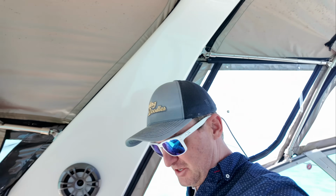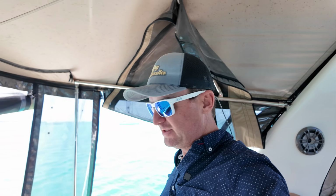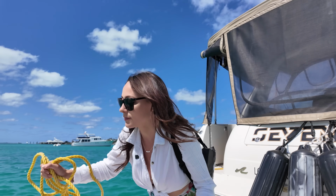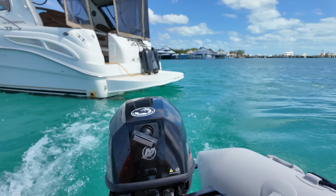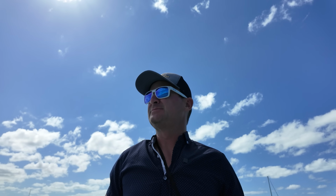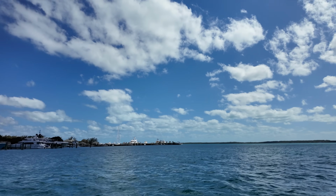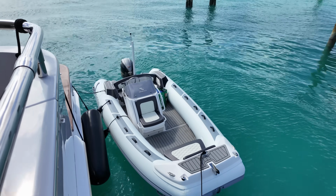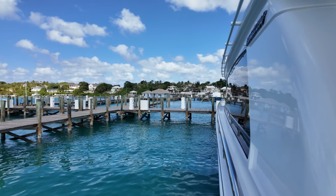I'll try to dinghy over to Bob's boat, and then we'll ride. He's got a big, nice Highfield, 560, so it'll be 5.6 meters. That's like 17, 18 feet. Should be ripping. He has a nice Highfield with a center console. I'm looking forward to getting mine with the new boat.